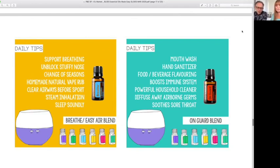It's fantastic for cleaning and making sure everything's disinfected. It's good for your sore throat. So if you've got a sore throat, you can put it in some water and gargle it, or you can just put a couple of drops in your mouth and let it sit there and swish it around. And it's great for that, On Guard.